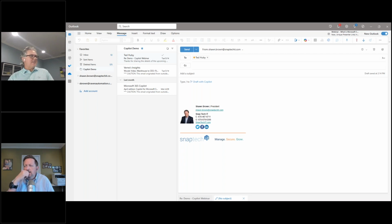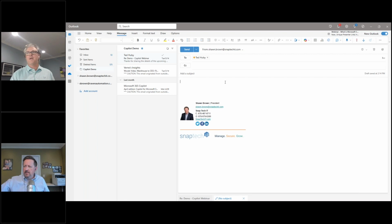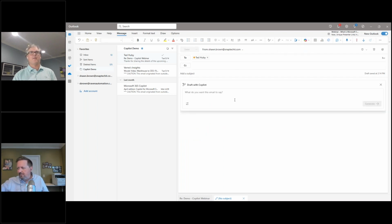Let's do a fun one to kick us off here. When I go to create this with Copilot, I can click Copilot like this. I clicked on the words there, and it'll prompt me this way. I can also do the backslash to kick it off, or there's a button up here where you can draft it with Copilot. So those are a couple of different ways we can do it.